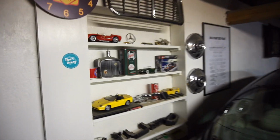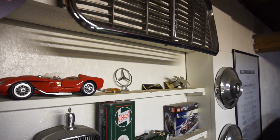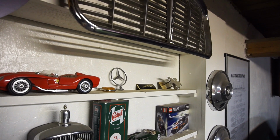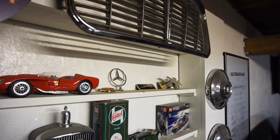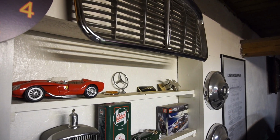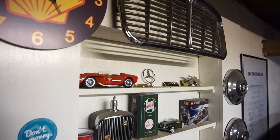We have one thing up here, which, if you can see the leaping cat there, the gold one, I am looking for a second one. That is the right side of the car. I need the left side of the car, because those are the originals for the XJ12 I have. So if anyone has a left side one of those in gold, not the silver ones, please let me know. I would love to get hold of that.